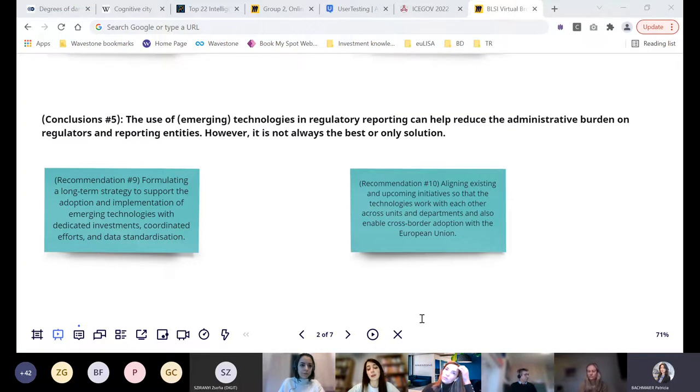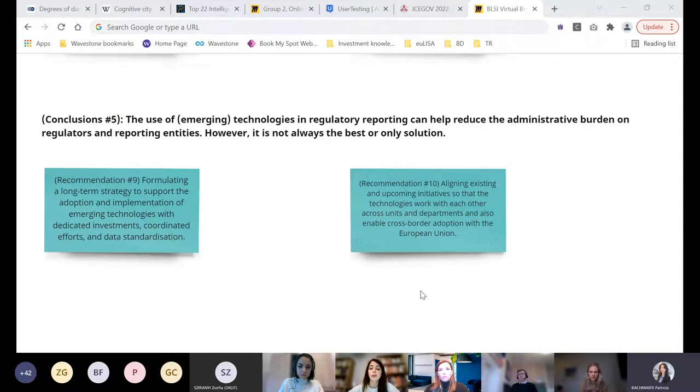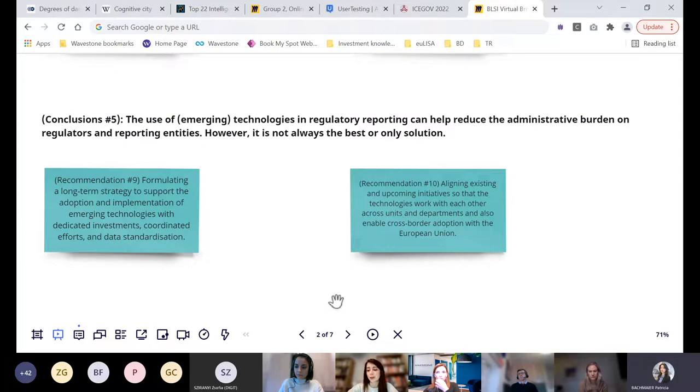Our recommendations related to this conclusion are mainly these two that I'm going to present to you now. The formulation of a long-term strategy to support the adoption and implementation of emerging technologies with dedicated investments, coordinated efforts, and data standardization, and the alignment of existing and upcoming initiatives so that technologies work with each other across units and departments, and also enable cross-border adoption within the European Union. These two recommendations are connected to the fact that it's important to think in advance about how to align the current familiar practices with the digital transformation, to avoid inconsistencies in the upcoming years and having to make the necessary adjustments at a later stage.